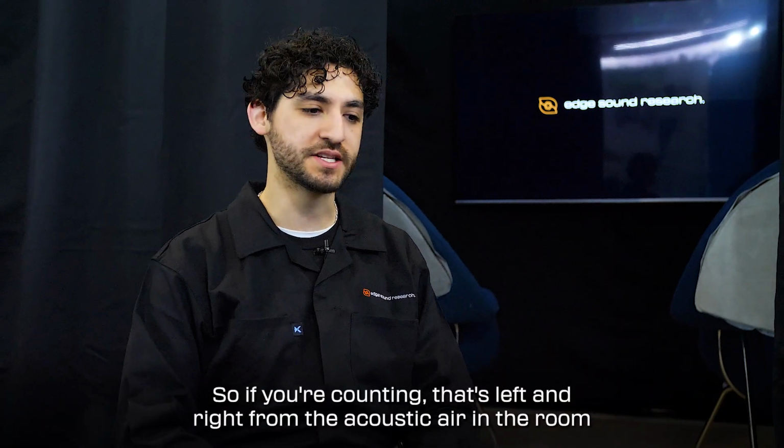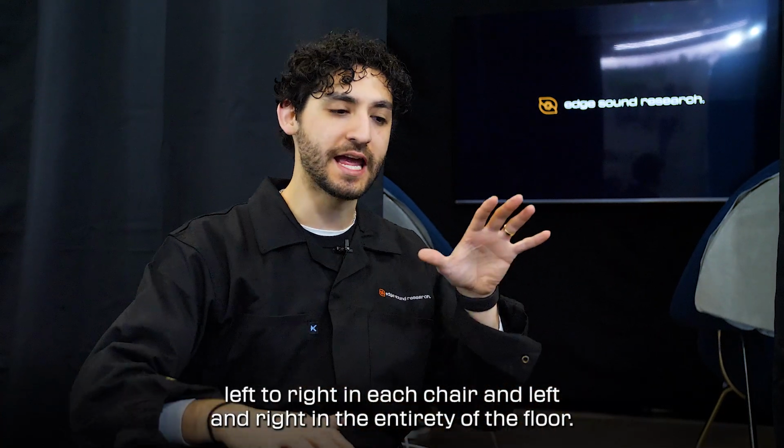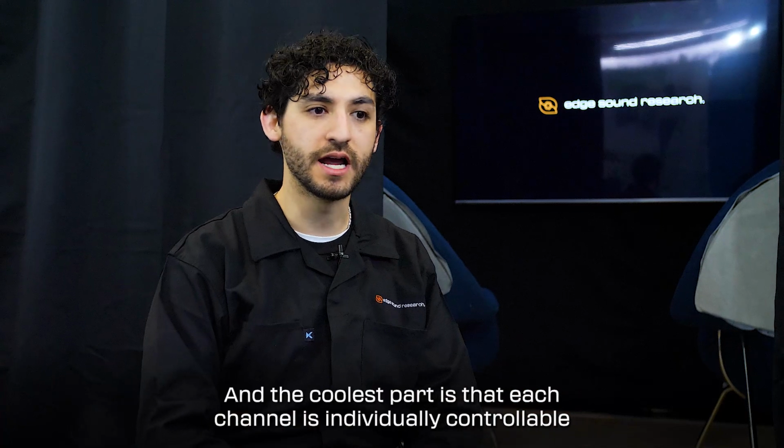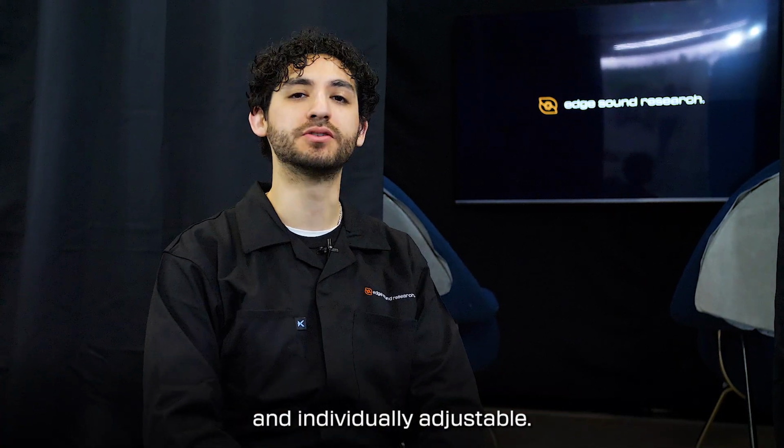So if you're counting, that's left and right from the acoustic area in the room, left and right in each chair, and left and right in the entirety of the floor. And the coolest part is that each channel is individually controllable and individually adjustable.